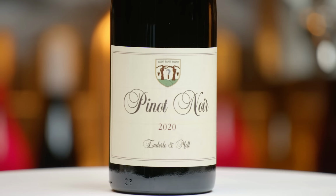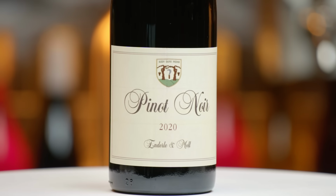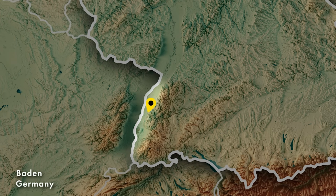So here we have Germany. This is the 2020 Pinot Noir from Enderle & Moll, and this is from Baden. Baden is the southernmost wine region in Germany.